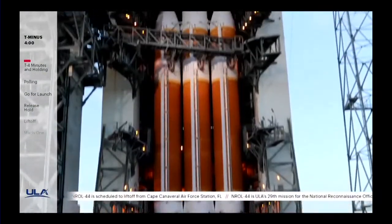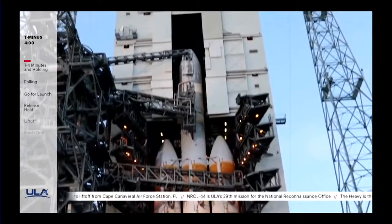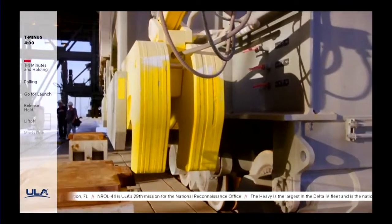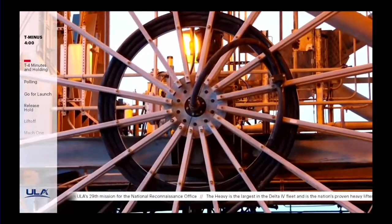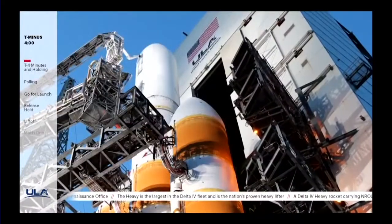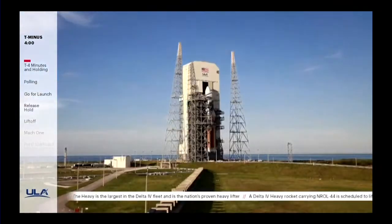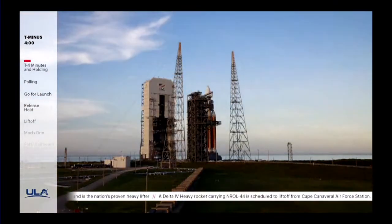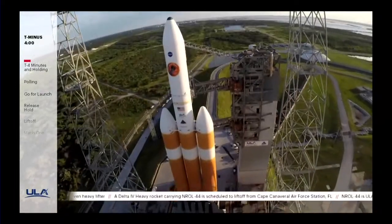For Delta IV Heavy rockets, the process looks quite different. Approximately 9 hours before T0, final preparations begin as 40 hydraulic cylinders at pressures nearing 3,500 psi move the 10 million pound MST. It's first raised 8 inches and then rolled back. Delta uses a carriage transporter system, traveling at about a quarter mile per hour.